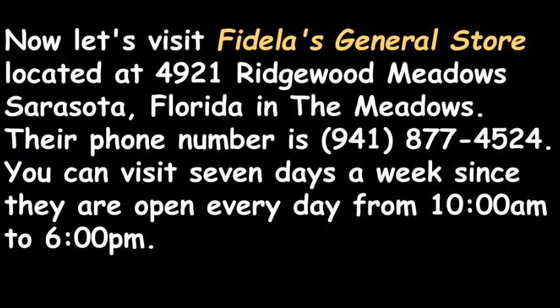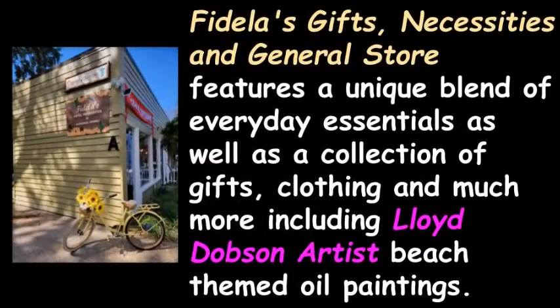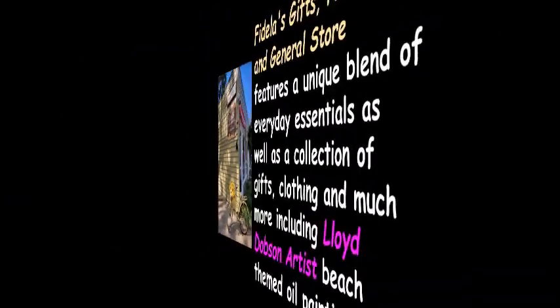Now let's first visit Fidela's General Store, located at 4921 Ridgewood Meadows, Sarasota, Florida, in the Meadows. Their phone number is area code 941-877-4524. You can visit 7 days a week since they are open every day from 10 a.m. to 6 p.m. Fidela's Gifts, Necessities and General Store features a unique blend of everyday essentials, as well as a collection of gifts, clothing and much more, including Lloyd Dobson Artist beach-themed oil paintings.